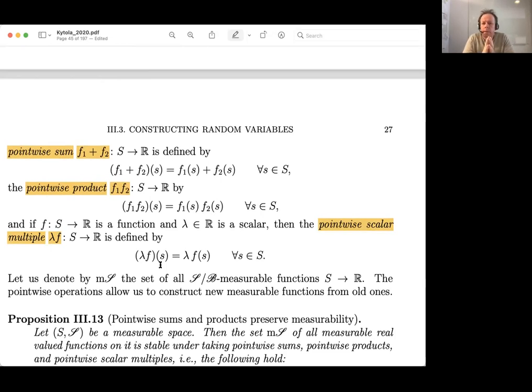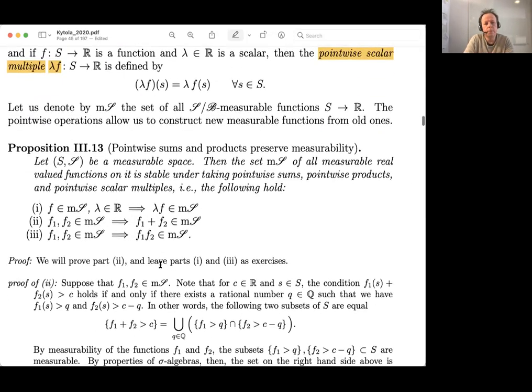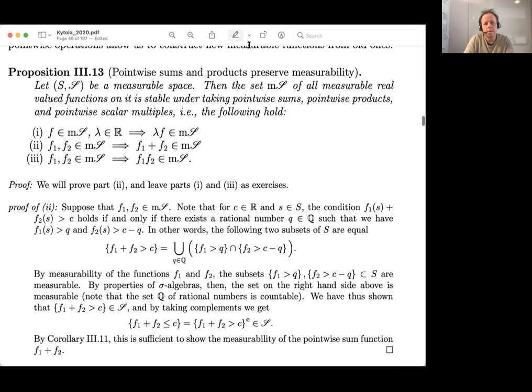What happens to measurability if I take a measurable function f1 and a measurable function f2? What happens is that the sum of these is also a measurable function. Why is that true? It is true because there's a proof here.